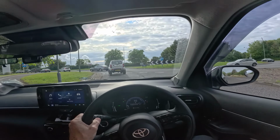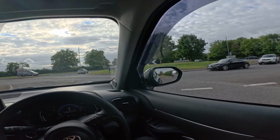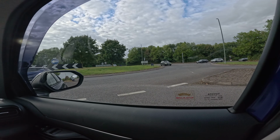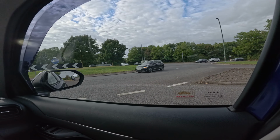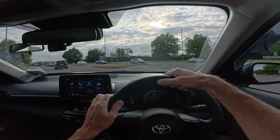Now here, this is a really busy roundabout, so you've got to make sure of your gaps on it. So we can see at the moment we can't go. That learner should block everybody off, so we'll take advantage.